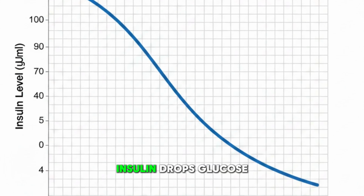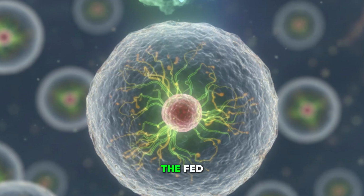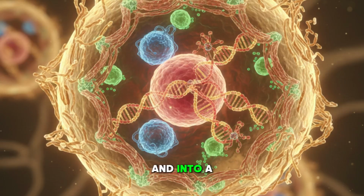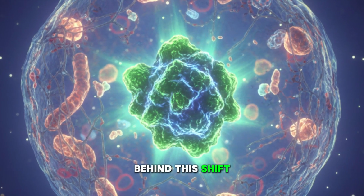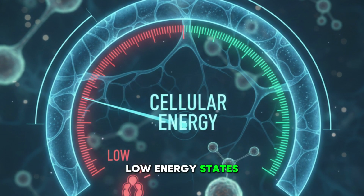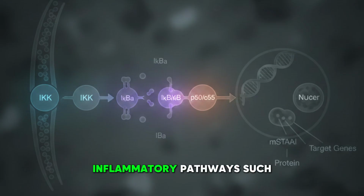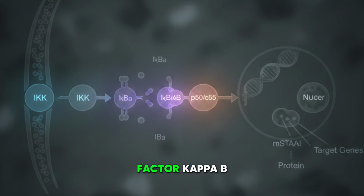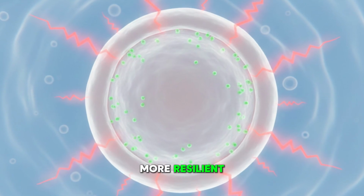When you fast, insulin drops, glucose variability stabilizes, and the body shifts out of the fed, growth-oriented state and into a repair-oriented state. One of the key mechanisms behind this shift is activation of AMP-activated protein kinase. This enzyme senses low energy states inside the cell. When AMP-activated protein kinase increases, inflammatory pathways such as nuclear factor kappa B decrease. The cell becomes less inflammatory and more resilient.